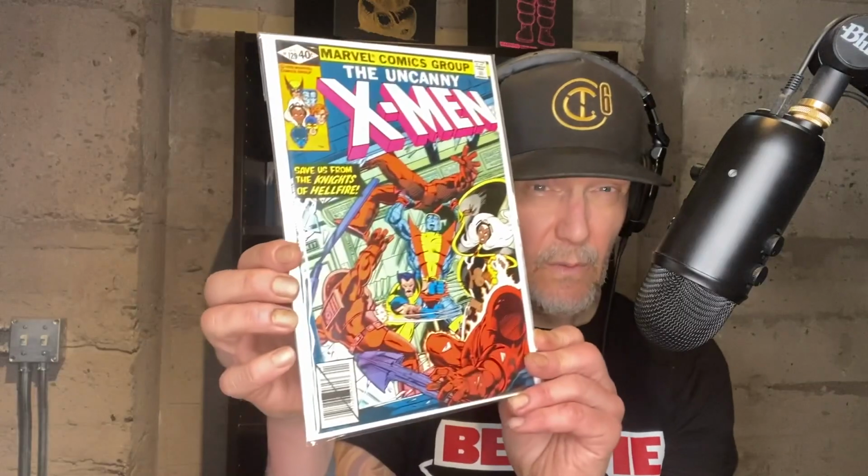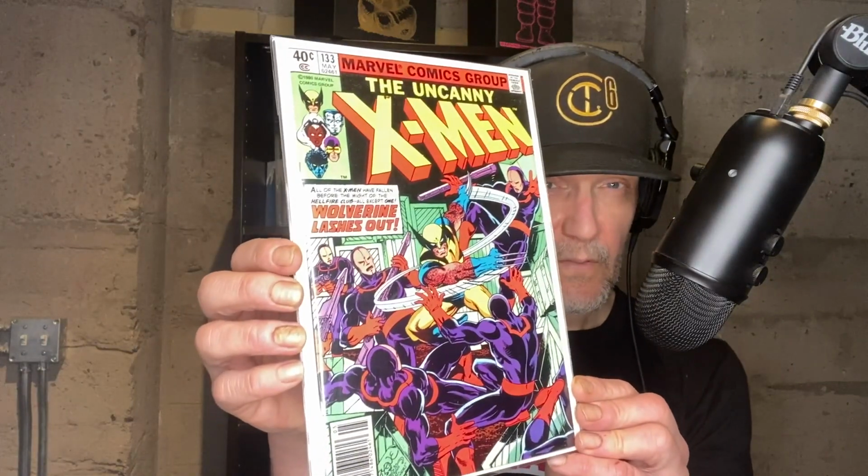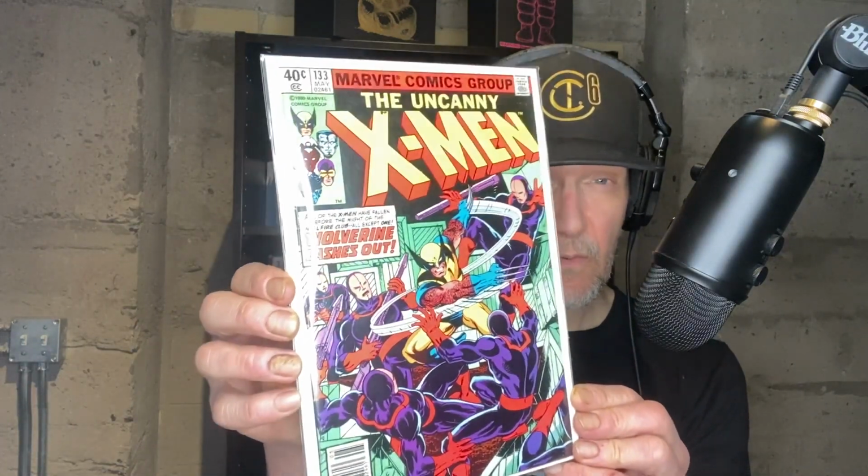X-Men, which one am I going to show first? X-Men 129, let's show this one first. First Kitty Pryde, cameo of Hellfire Club. What a great cover. I love that. Then I've actually been on the hunt for this book in good condition: Uncanny X-Men 133. So first solo Wolverine story in X-Men.